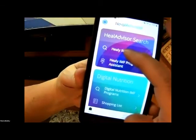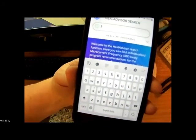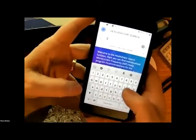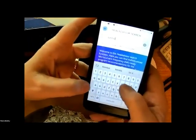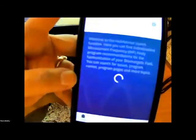Here's the search. Because if I want to find something, again, I'm just in it and I just put in whatever issue I have and I want to find. So let's just do that for people who haven't seen that. Let me put in tinnitus, if I can spell it right, and click search.